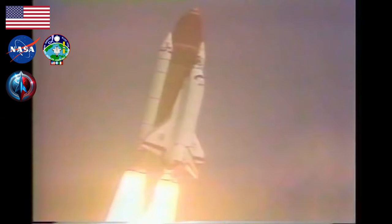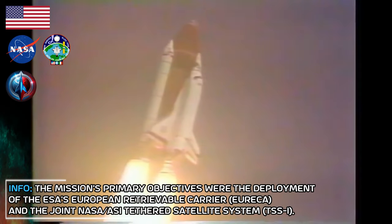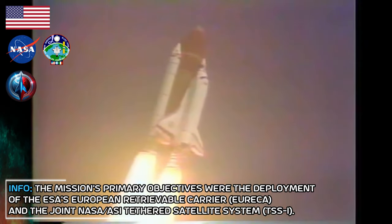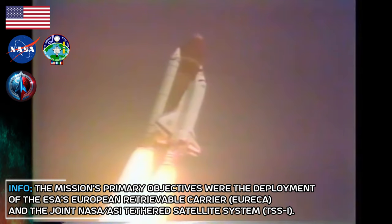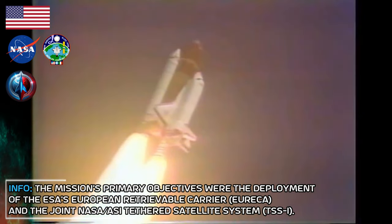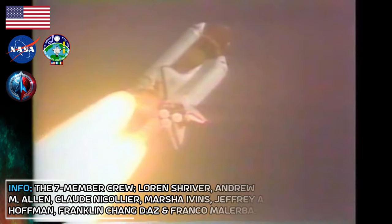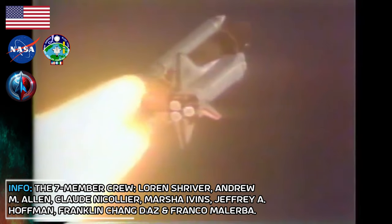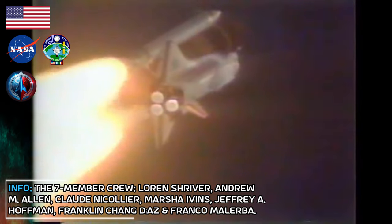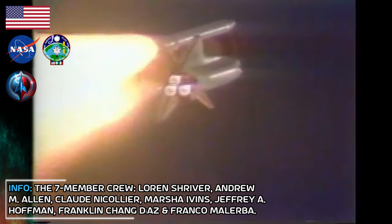Roll maneuvers complete, placing Atlantis and crew on the proper heading. Engines at full throttle. Engines are throttling back now, helping to ease Atlantis through the dense lower altitudes as it continues to accelerate very rapidly. Engine throttles now at 82%. Atlantis is already traveling over 650 miles per hour. All systems are performing well.